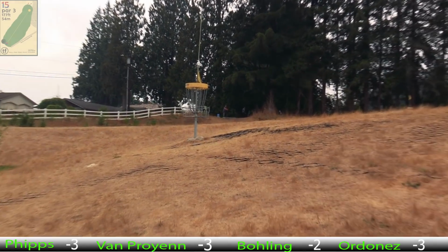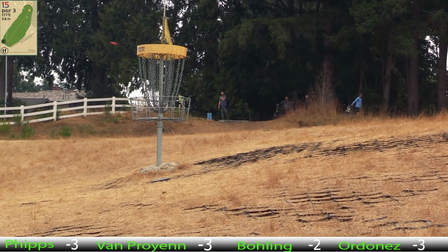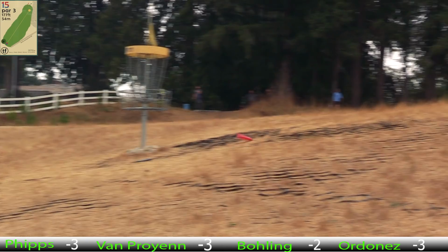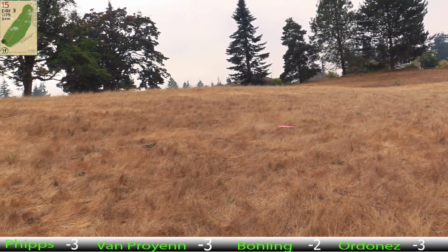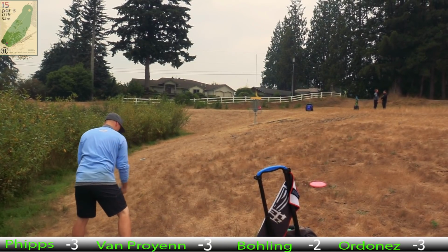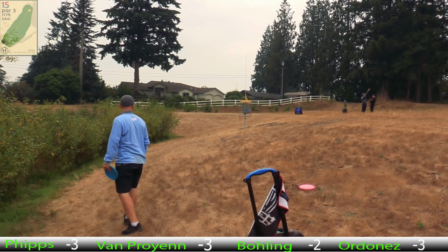It looked like James was going to leave this short, but he ends up hitting the pole. Jason looking to follow suit. What are we going to see here, folks? Go in. Go in. Oof. Just great effort, too. Run short. These are scary putts. Definitely. I feel like 2/3 of the baskets here are placed on slopes like this. Wow.